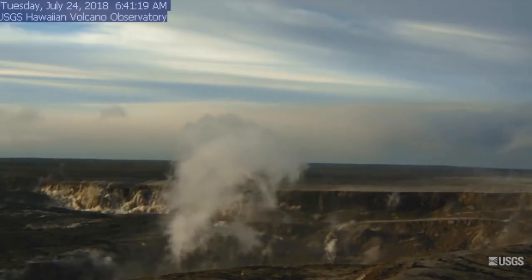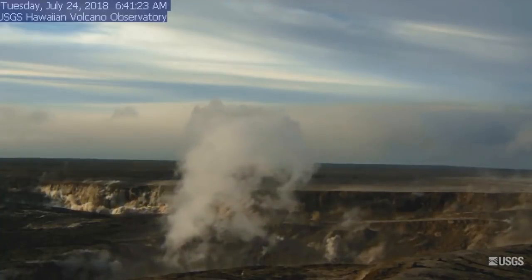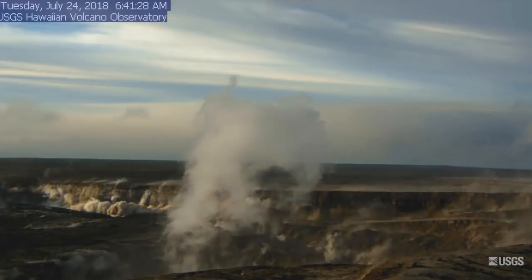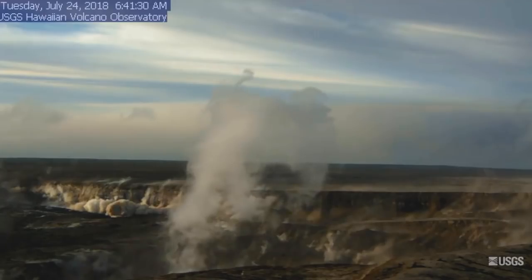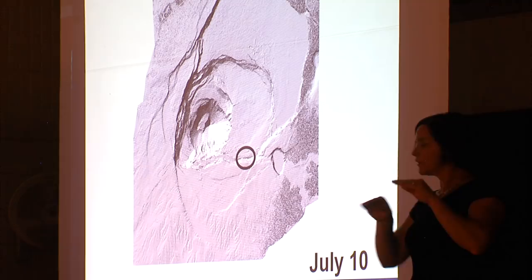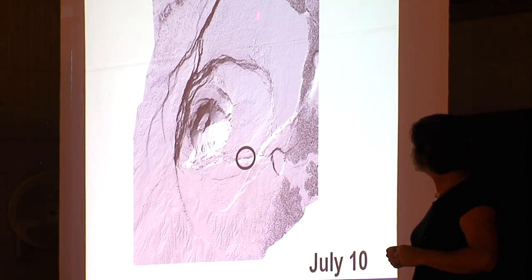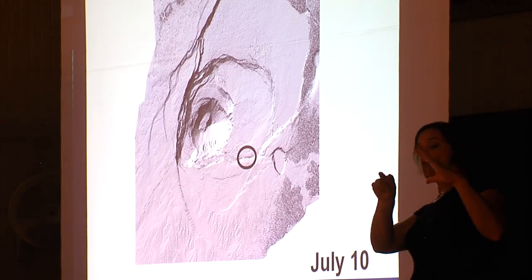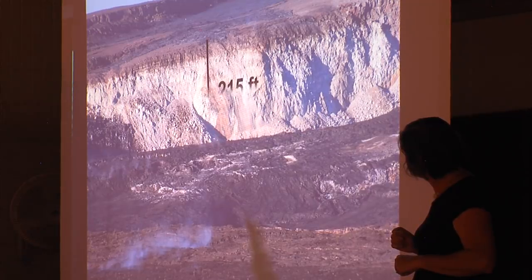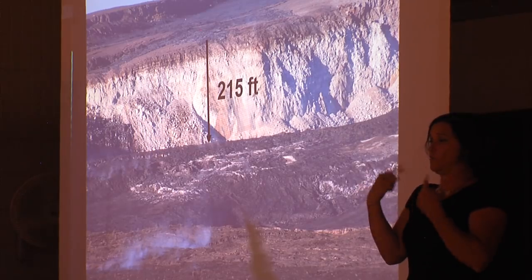So I'm going to show you a photograph to try to represent the scale of how much the summit is dropping. At that little circle, you can see a little offset. It looks like a little cliff there in the shaded relief map. So we'll show you a photograph taken from here, looking across to that area right here. And that scarp face is all brand new. It's all formed in the past 6 weeks.